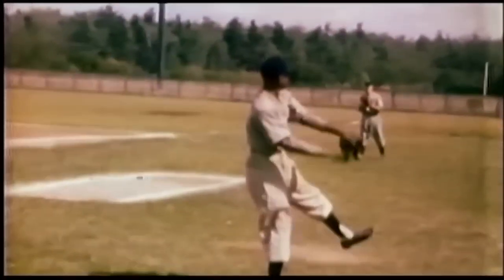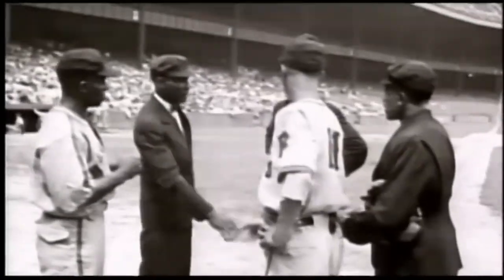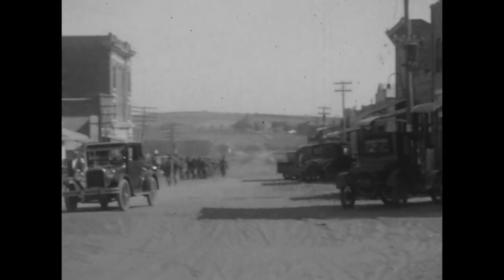The Negro League and the sandlot league were integrated. Whites played in the Negro League. They played on the teams, and you can imagine it also happened in the sandlot league. That's very important. People don't even realize that whites and blacks did play together in exhibition games.